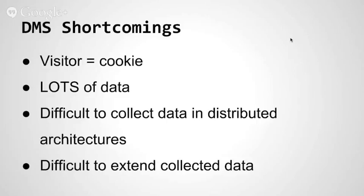Some of the shortcomings of DMS as it exists is, first off, a visitor is really a cookie. If I clear my cookies in my browser, Sitecore thinks I'm a new visitor. So really, I'm not being tracked as the same customer anymore in the DMS database. I'm looked at as a new person. I'm reaccumulating my profile scores, and the same goes if I access the site from my mobile phone, or if I access the site at home and at work. At that point, DMS sees me as a different person. So that's a bit of a shortcoming in the data model when you're really looking to track that customer across all the touch points.